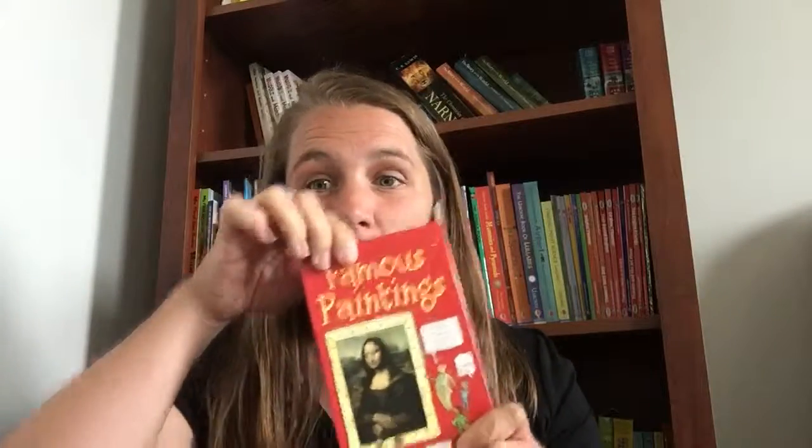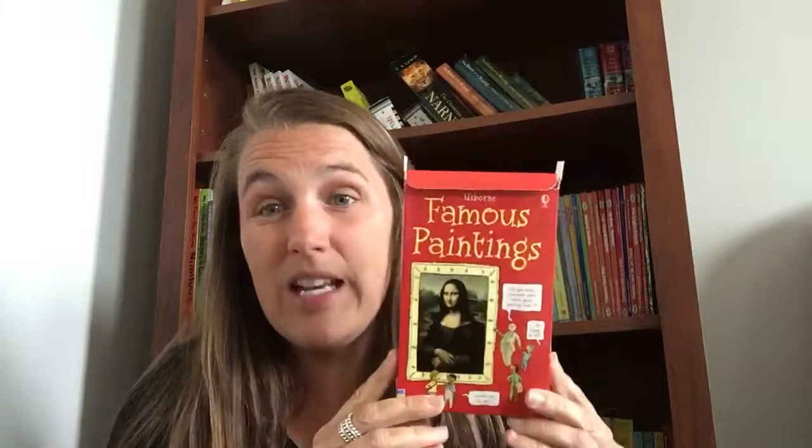And then lastly, I wanted to show you these famous painting cards. It comes in this box, and I'm making it my goal this year to introduce my kids to famous paintings. And so this is gonna be great. We're gonna pull out a card each morning, go over that famous artist, and then pull out some of these books and look at their artwork. I wanna show you a few of those cards. They come in a pack. This is all the cards.